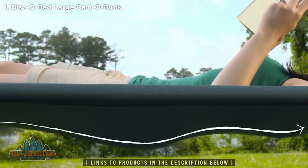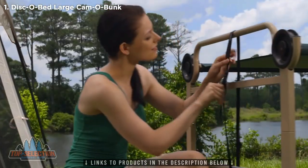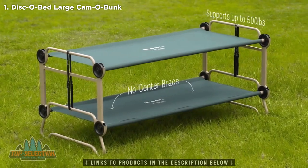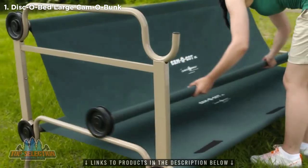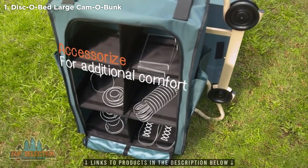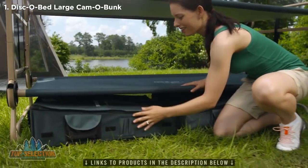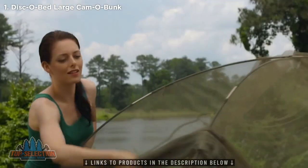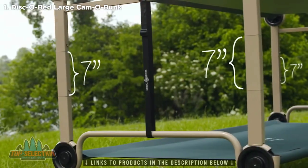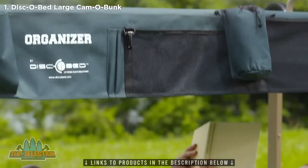Sleep system. Our sleep system is easily bunkable to save tent space and supports up to 500 pounds on each level. Or convert the top bunk into a bench for daytime fun. DiscoBed also offers a range of accessories for storage and comfort. For more space under or between cots, accessorize with our optional leg extensions.